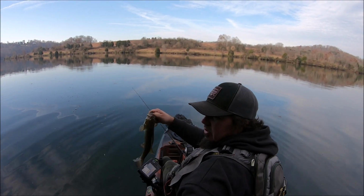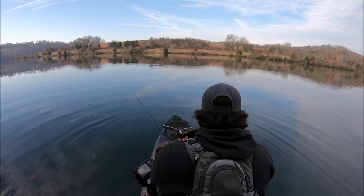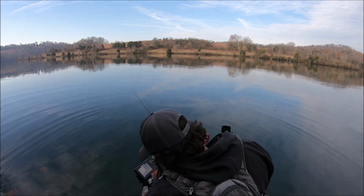Travis just caught a spot, so we're 3 fish for the day total. My first fish, so let it go.